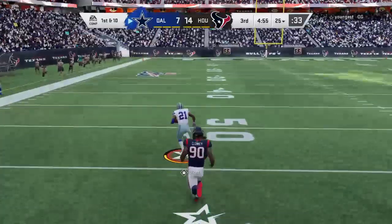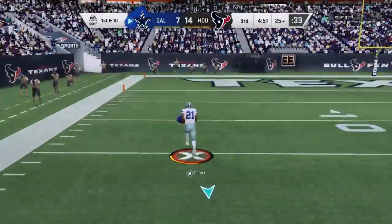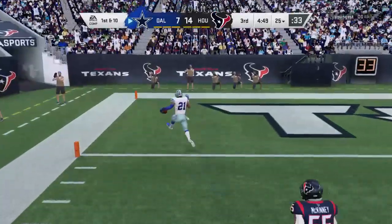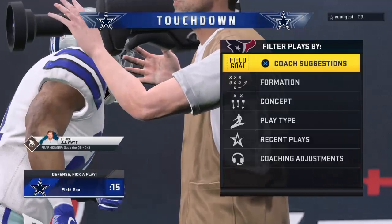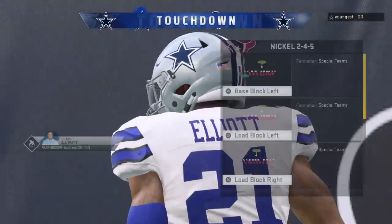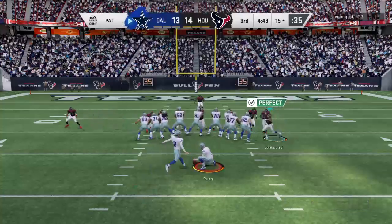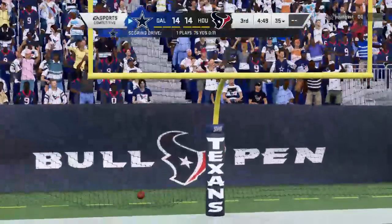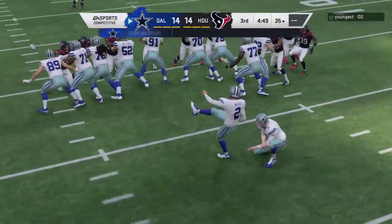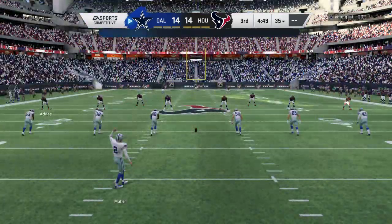Breaks the tackle. He's got room to run. He's at the 50. He's at the 30. 10. Touchdown, Cowboys. Ezekiel Elliott, 75 yards. And the Cowboys are an extra point away from tying the football game. Extra point by Marr, up and good, and we are tied at 14.